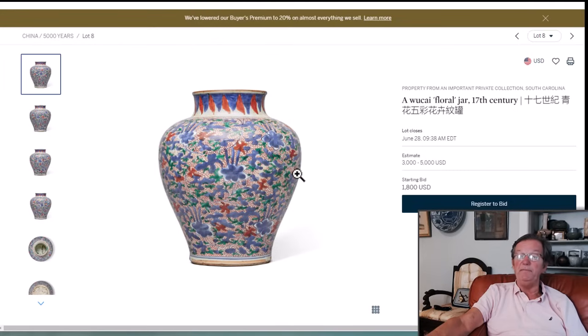And then this is maybe my favorite one. It's a Woodside decorated pot.